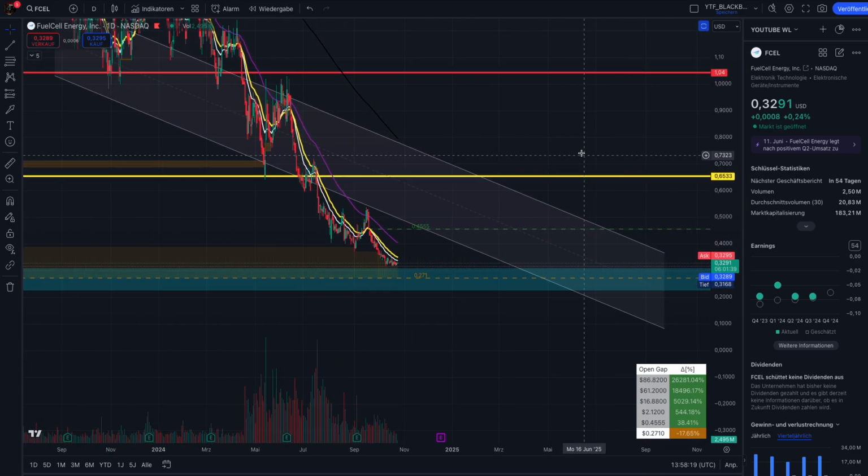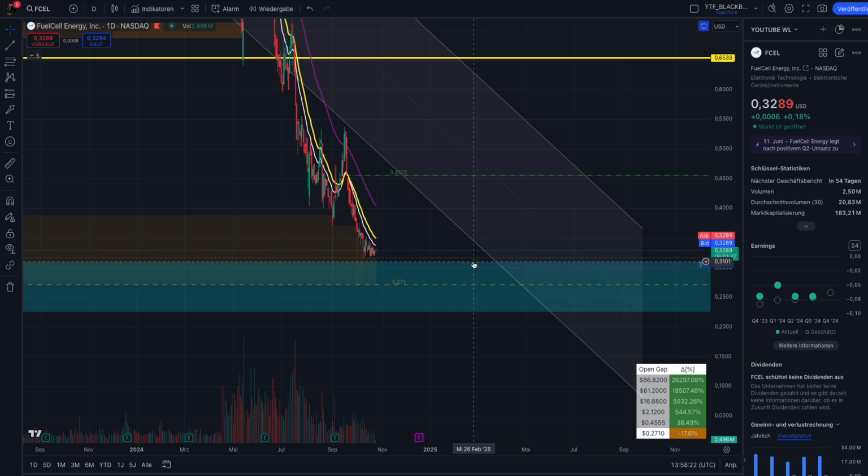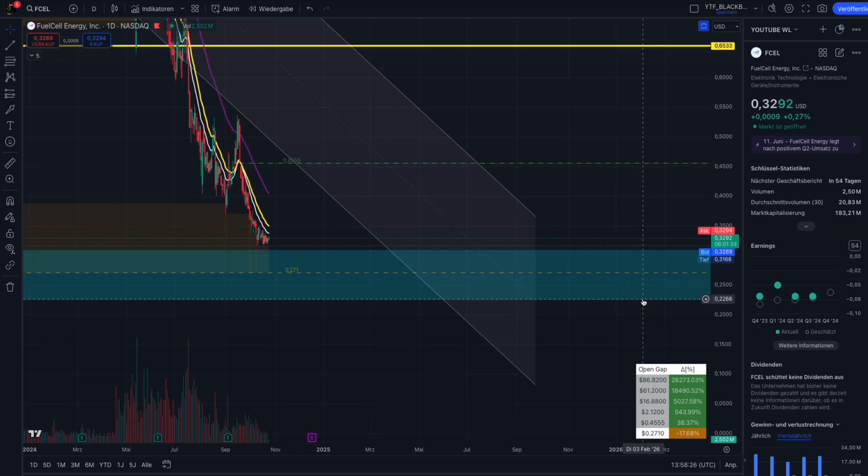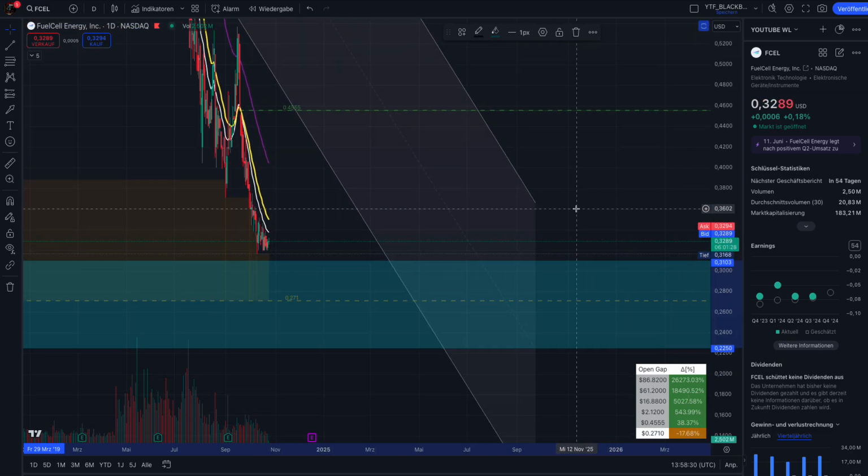So guys, my landing zone doesn't change. You can also see my previous videos, it is this box here, guys. This blue box is where I expect the price to go, or where I personally risk a trade. This is of course not financial advice. I just give you my opinion based on the chart, and the chart is telling us that the algos, aka buyers, are waiting here between 22 cents and 31 cents, guys.